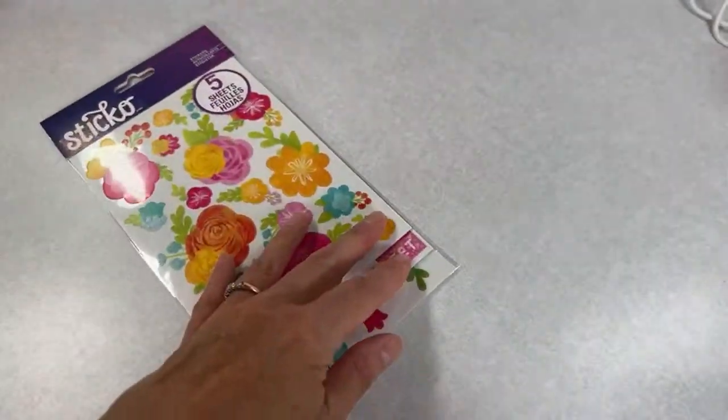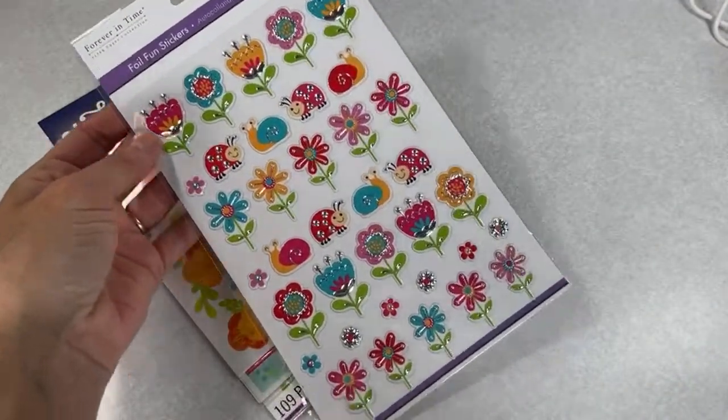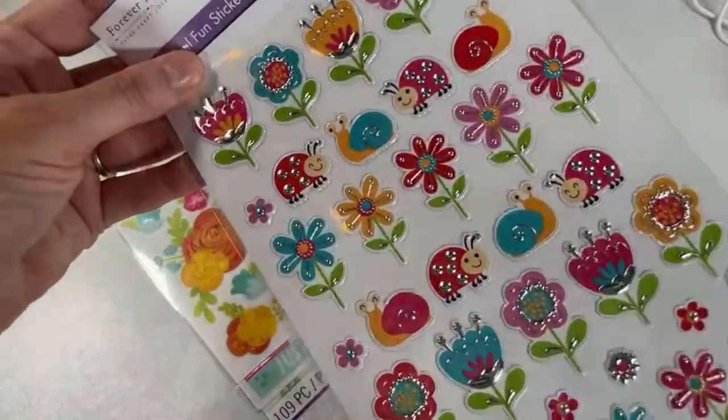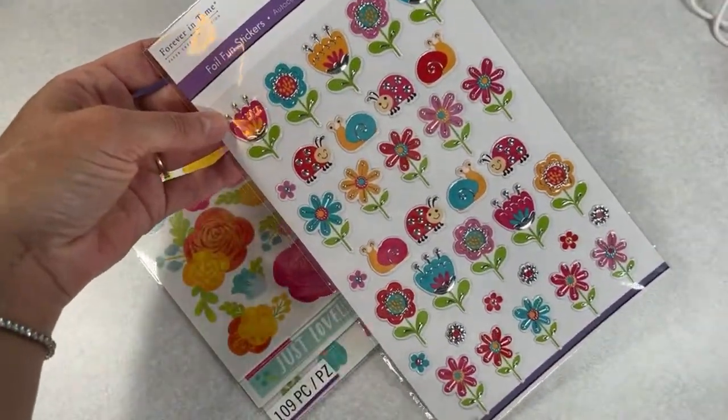Super pretty. This one includes, I think these are from Daiso, maybe not. I think I used one flower. Super pretty silver foil. Snails, ladybugs, and flowers.